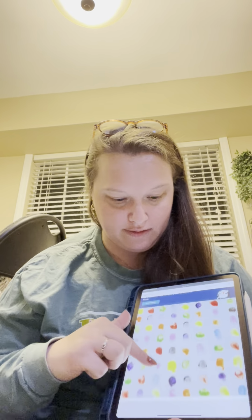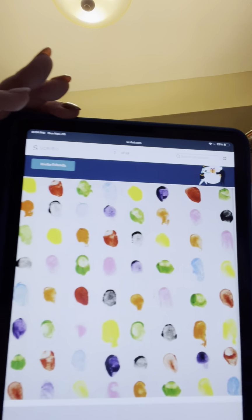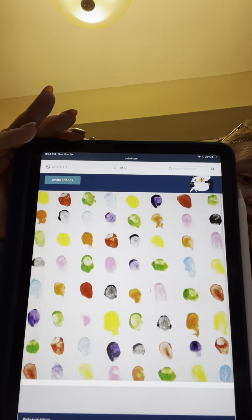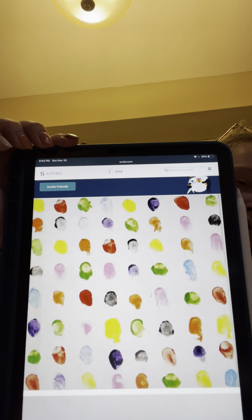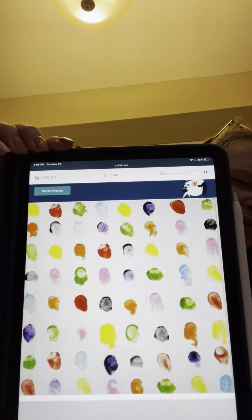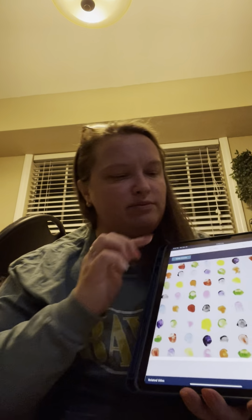This is called the front cover. Isn't that cool? All these colors right here. What colors do you see? You see some green. You see some yellow. What about blue? Do you guys see blue? I see some blue.